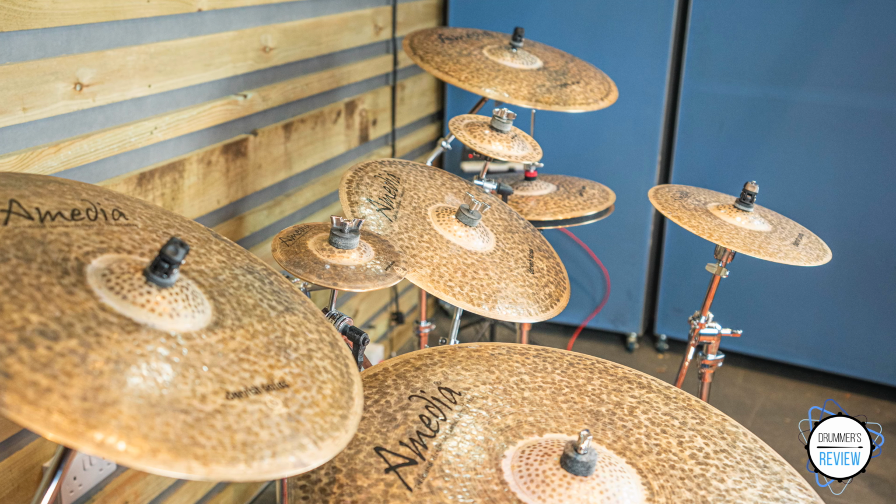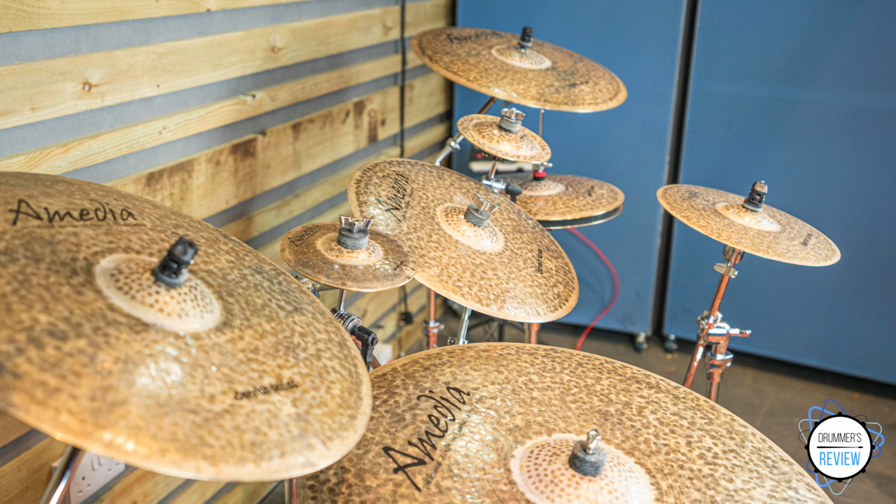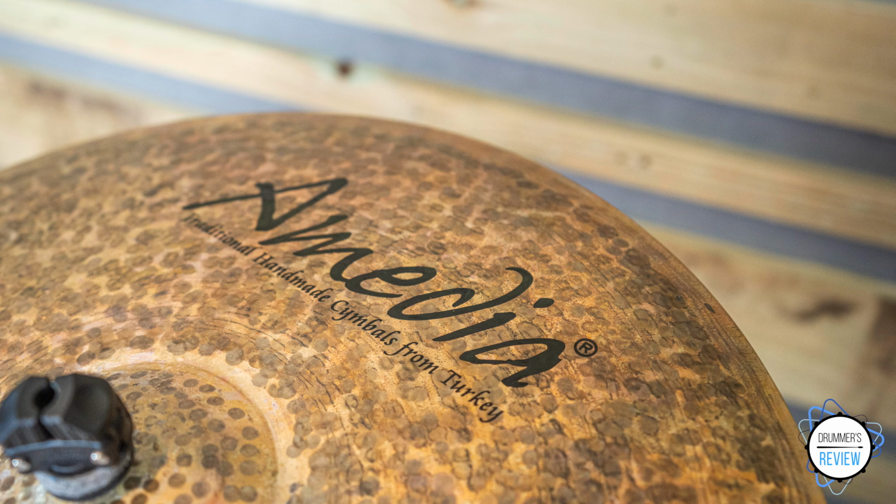In terms of price, the Dervish range is certainly towards the upper end of the Amedia catalogue. But when you compare them to high quality cymbals from more mainstream brands that are probably mass produced and certainly not handmade in Turkey, they really are good value for money. While Amedia might not be a name familiar to every drummer, we certainly feel it should be.